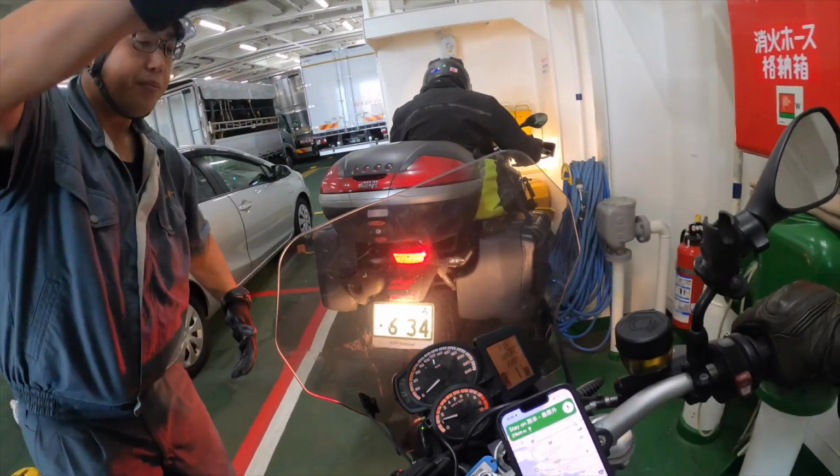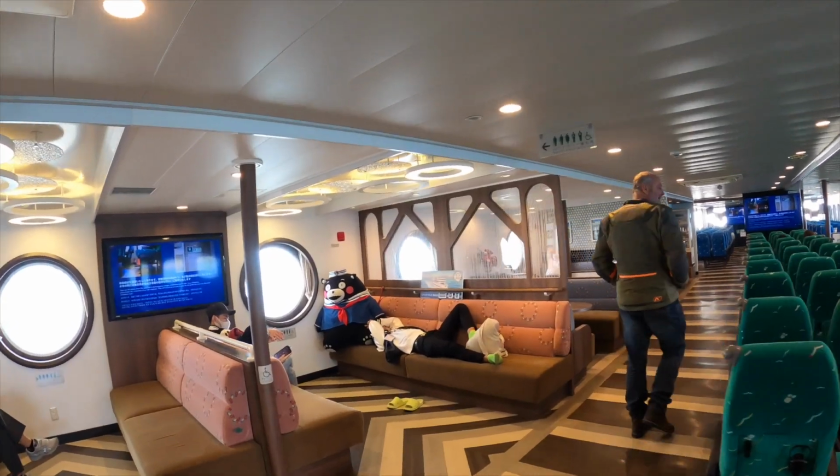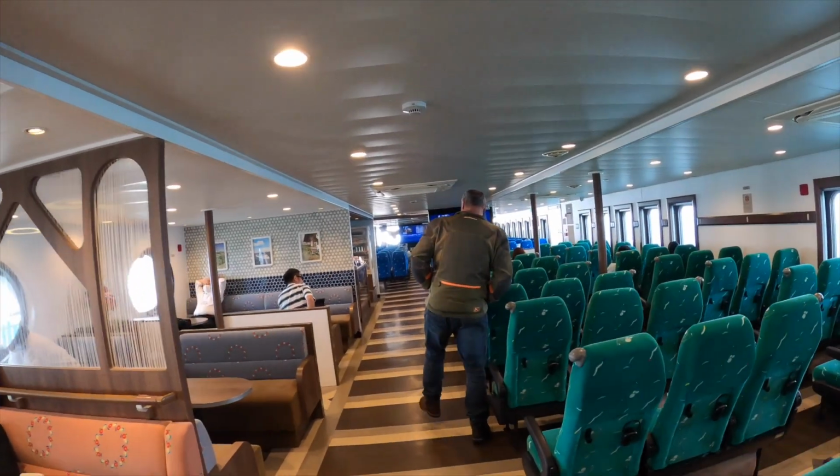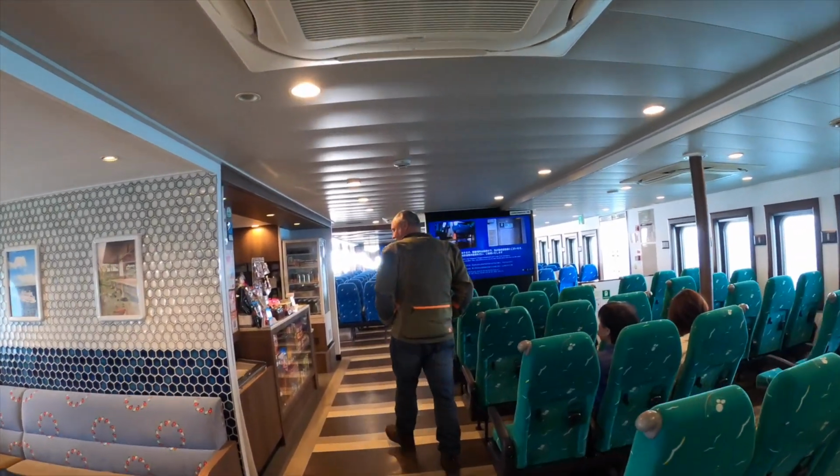Well, we made it. Finally found the way into the cabins. Everything had been closed off because we were so late on board. They were ready for departure.